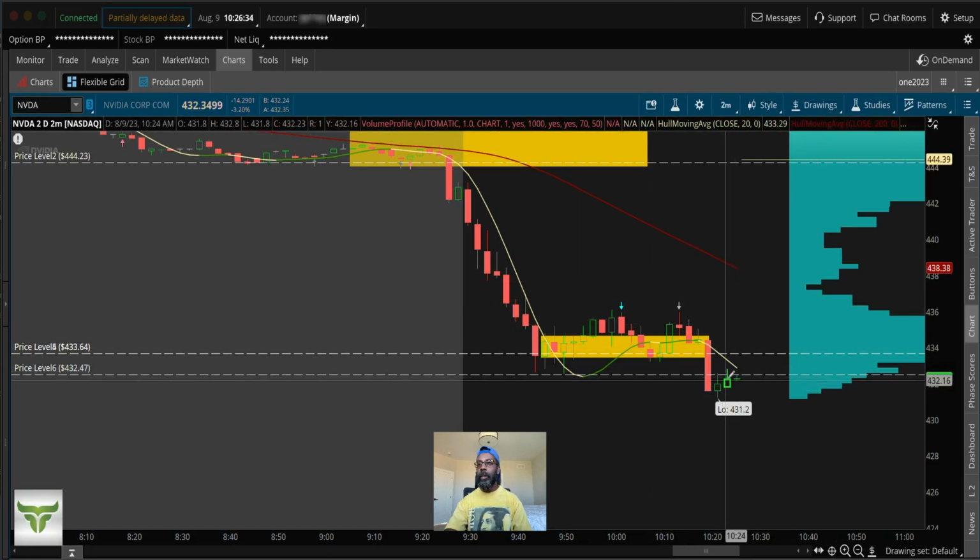So you see what NVIDIA is doing right here. See, that's resistance, right? You got a little bit of a boot up here. This is actually an inverted hammer right here. So this may actually turn bullish and go up, because now the 20 is right here. You can clearly see the 20. It's kind of trying to dip over, but the intraday 200 on a 2-minute candle is weighing heavy on this particular position. You can see it.